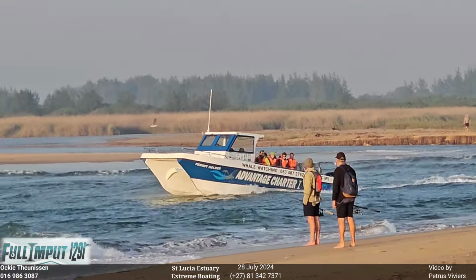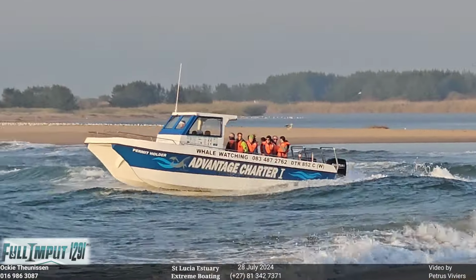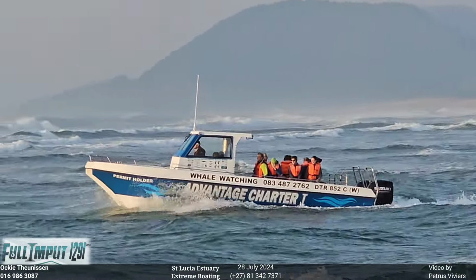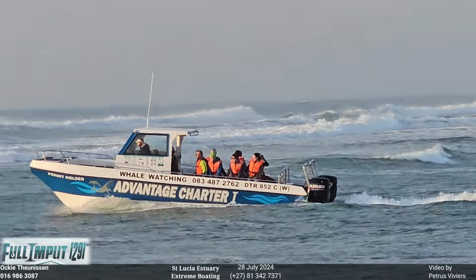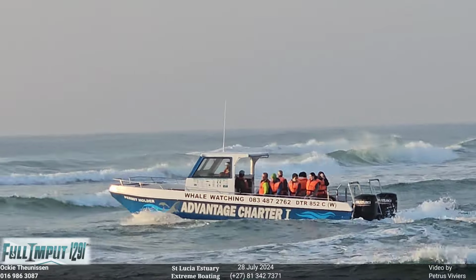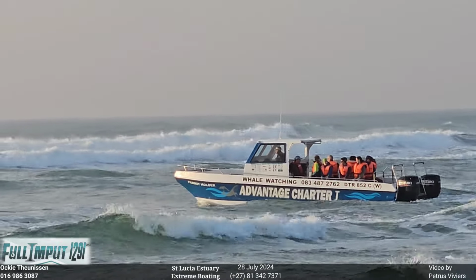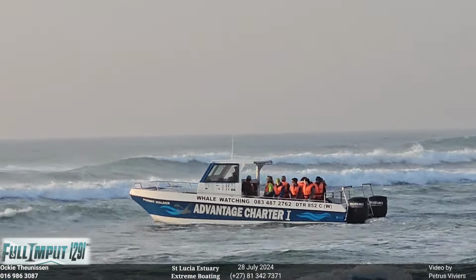Coming onto the plane, just trotting along at the moment. Boat planes very, very quickly at a very comfortable low speed. Yes, Ocean Commotion arriving as well behind us. Sean is holding back there.